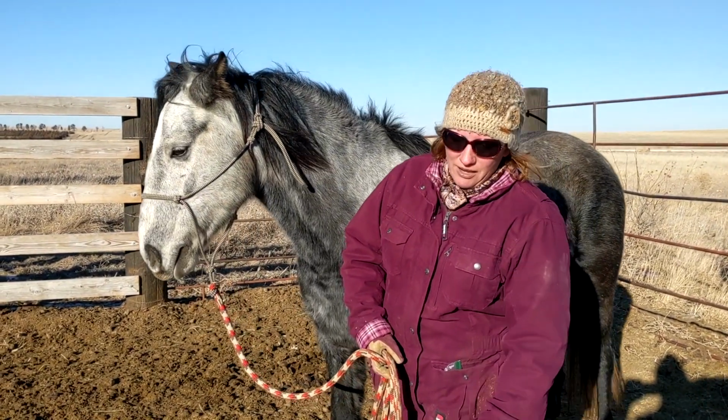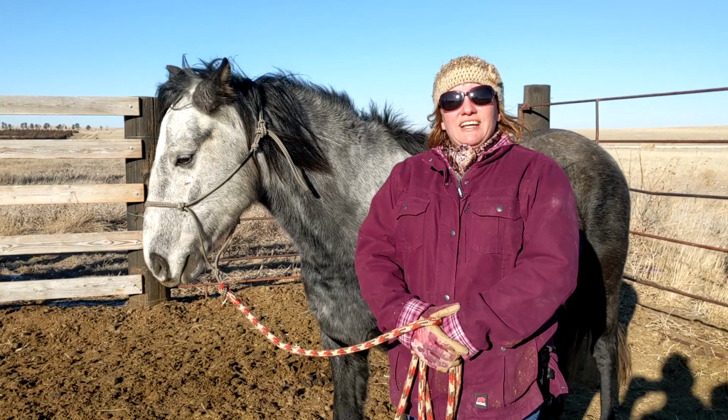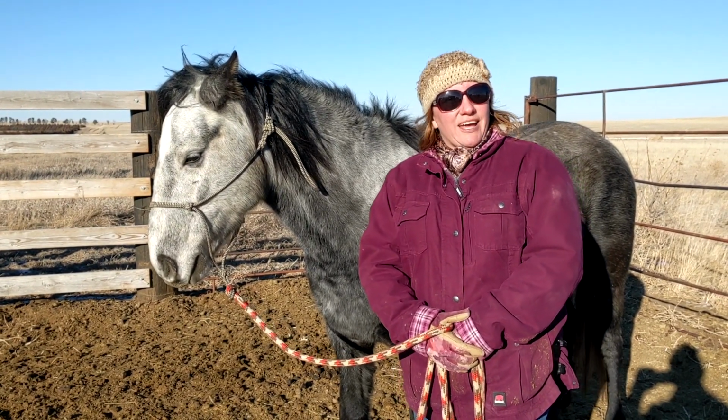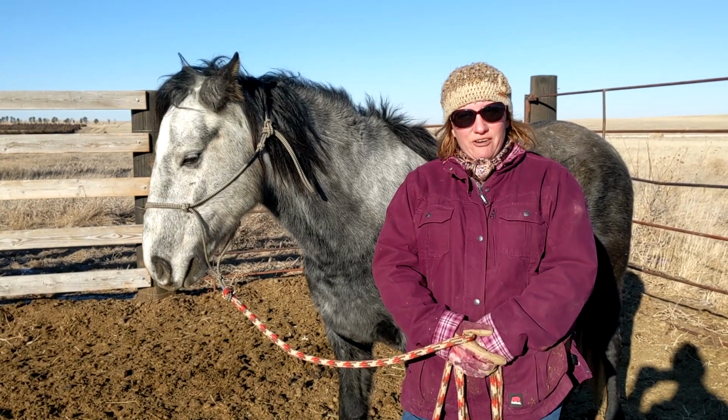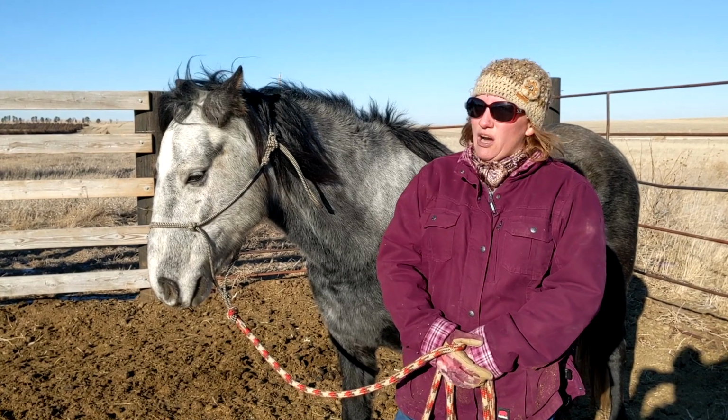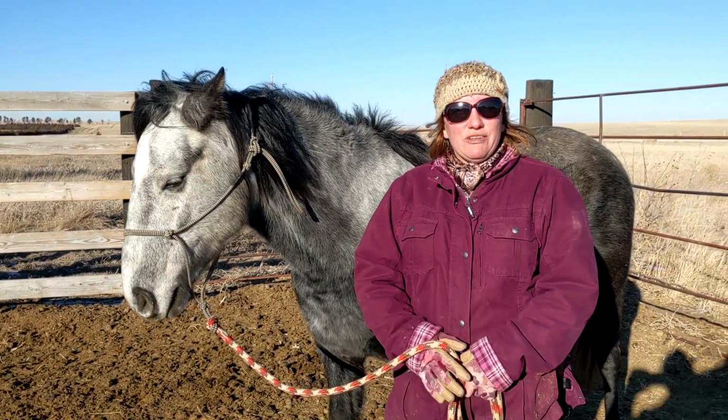He was wild caught, rounded up as a young horse, and a friend of mine got him a couple years ago. When she got him, he was skin and bones and absolutely terrified of people. In the couple years that she's had him, she's made progress. He's coming along, slow and steady.